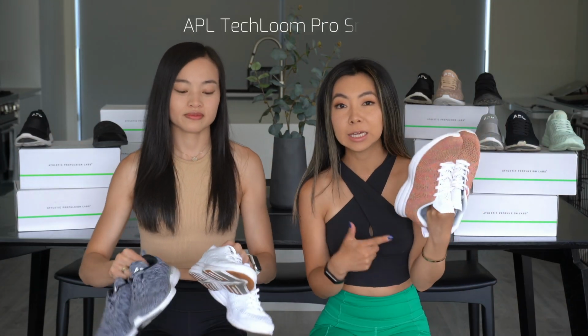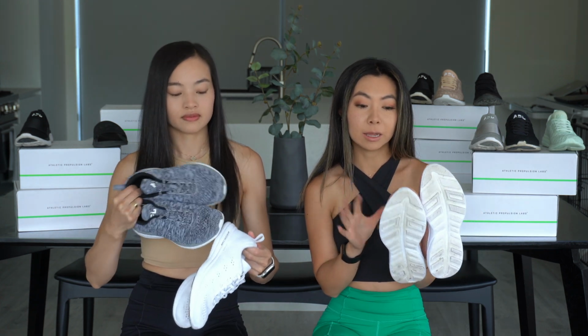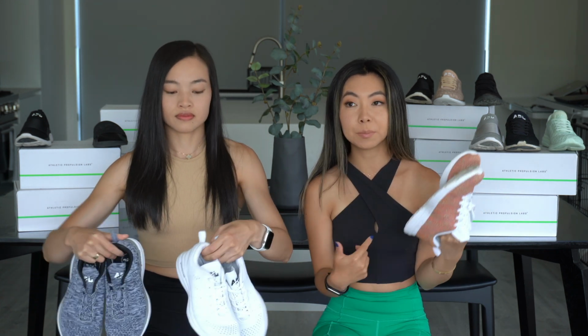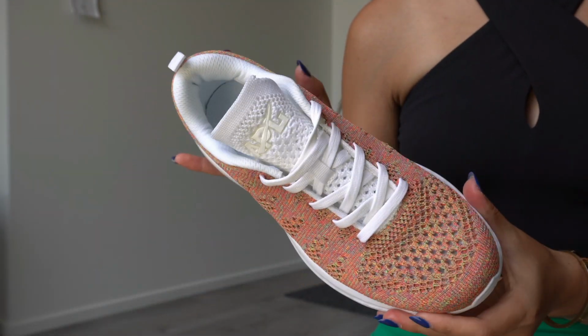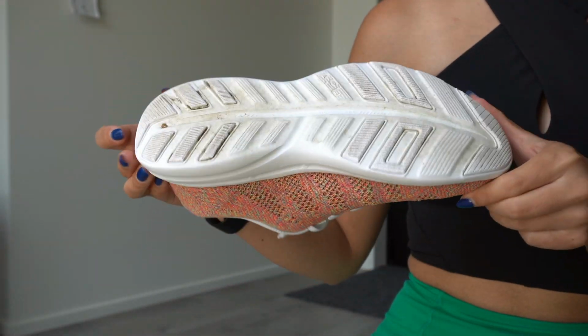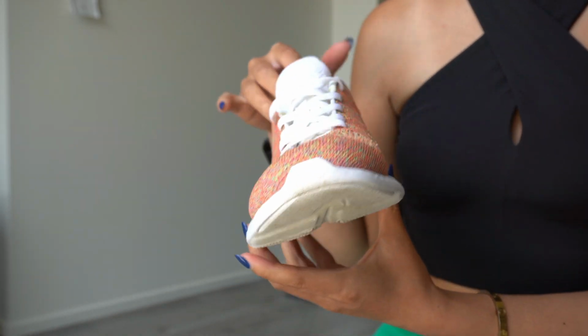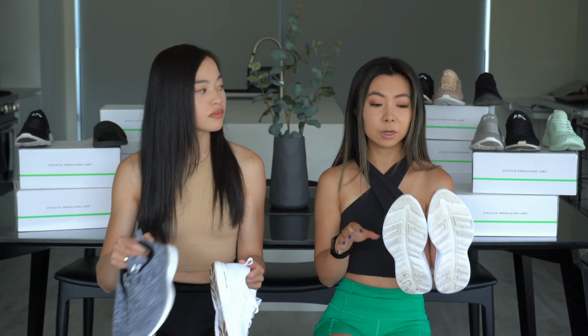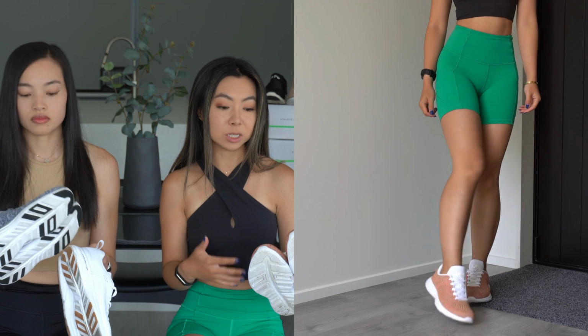So these are the TechLoom Pro sneakers. Honestly, these are probably my least favorite. I've only got one pair. I had another pair that I've sold already. These I have in a size 7, which is not my sizing, so it's a little bit too big for me. I am trying to sell these, but pretty sure I got these on sale about 3 or 4 years ago. They just don't fit me well. They're not really comfortable. If I were to buy these again, I'll probably get them in a 6.